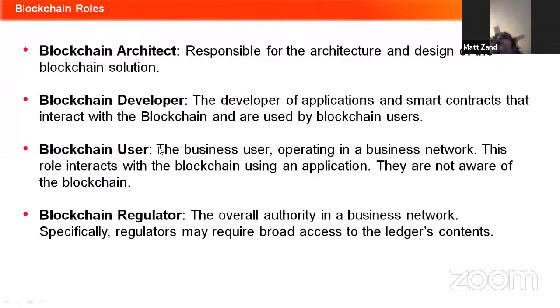Now, what are the roles? One common assumption is that whoever is in the blockchain community is a developer, which is not true. There are other players. Someone can be an architect, which is very important because they design the layout of the blockchain system, especially in Hyperledger Fabric, which has many components like peers, nodes, smart contracts, and channels. You have to structure them properly, with policies specified and configuration done properly.